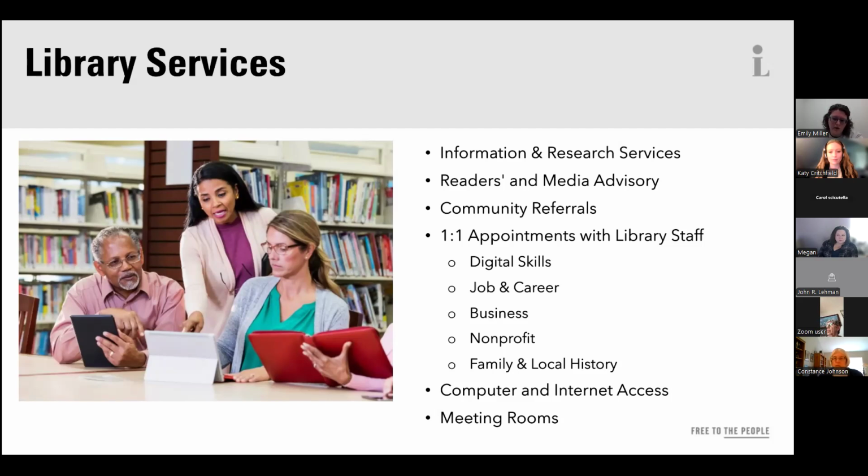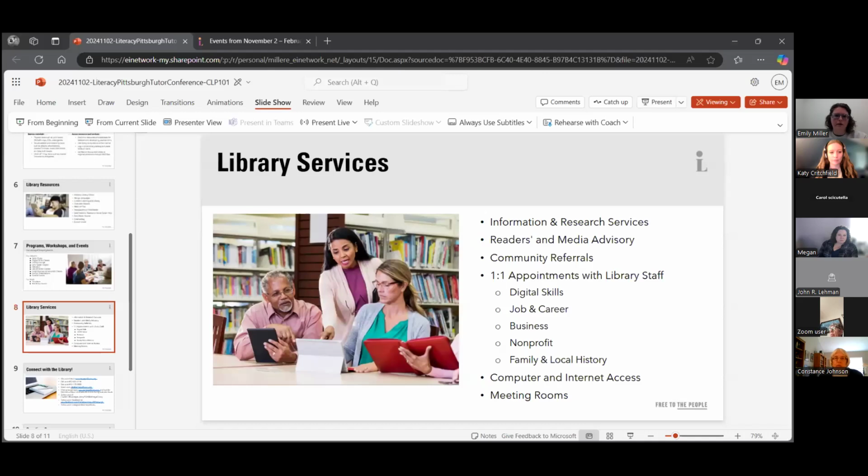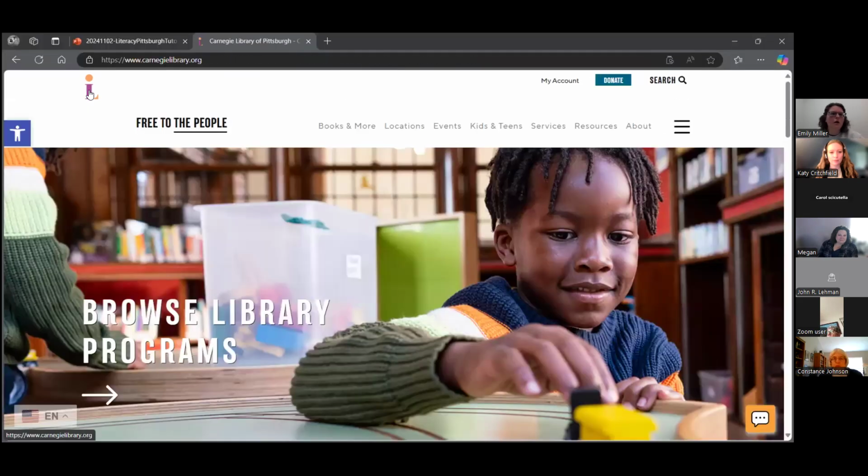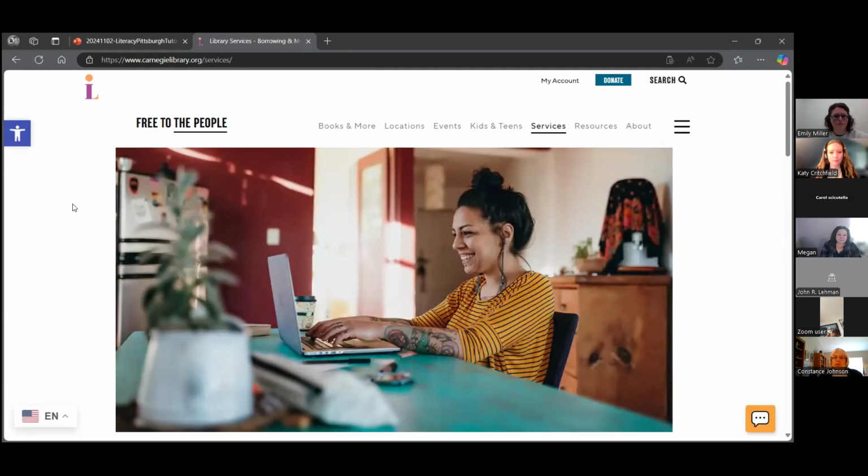We've got computer and internet access, and we also offer meeting rooms for reservation, which may be of interest if you are holding a tutor session and would like a place to do that. Also on our website, I'm going to show how you would find the meeting reservations. You can always call and talk to somebody at the location where you would like to make the reservation, but you can also find it on our site by choosing services.